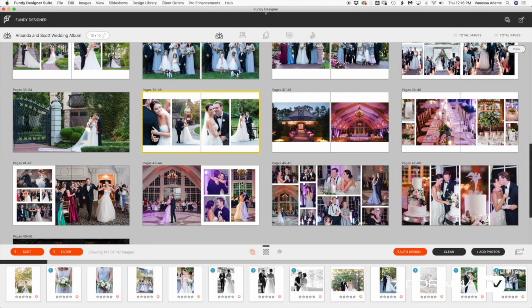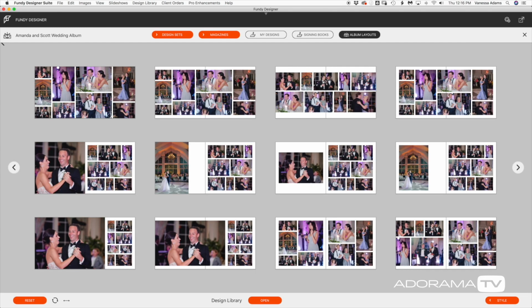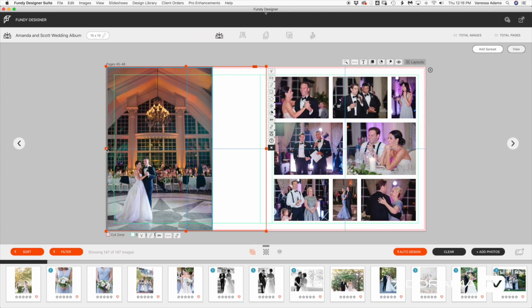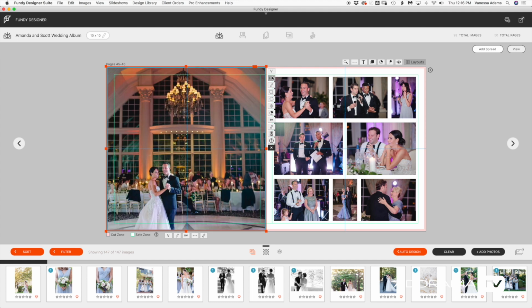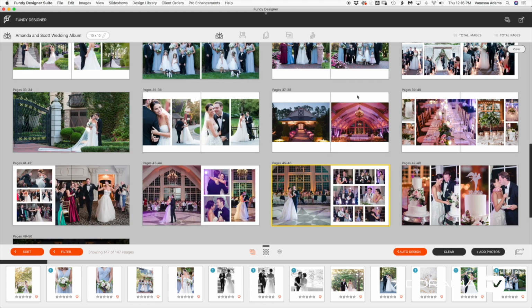I use Fundy Album Designer. It's amazing. It's fast. They just see the page and I make changes and they see it update on their screen. In addition, they're also understanding what it's like to make changes, and they start to see what looks good, what doesn't look good, and their changes are less because of it.